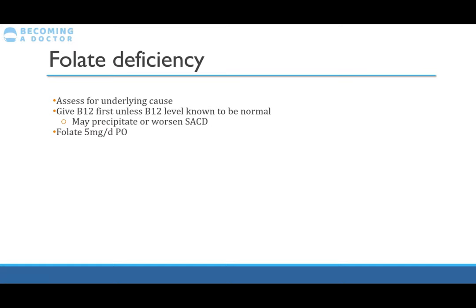So again, the treatment, well, if you're folate deficient, you give folate. However, we do normally give B12 first, unless the B12 level is known to be normal, because folate may precipitate or worsen the subacute combined degeneration of the spinal cord.